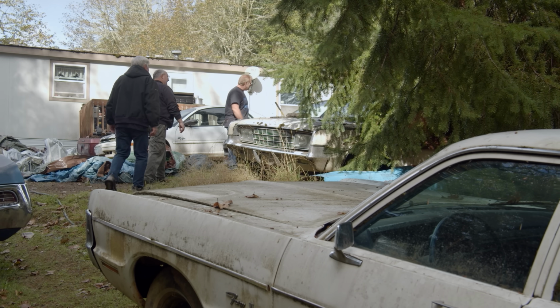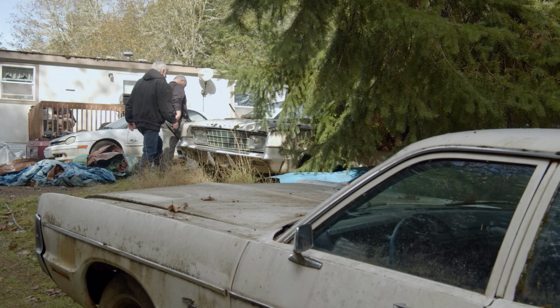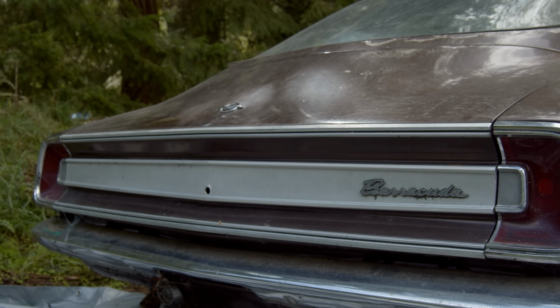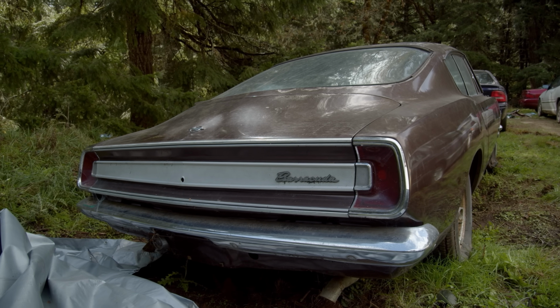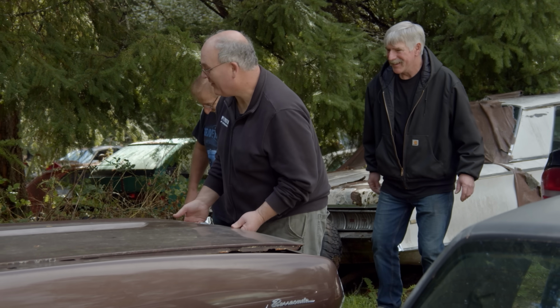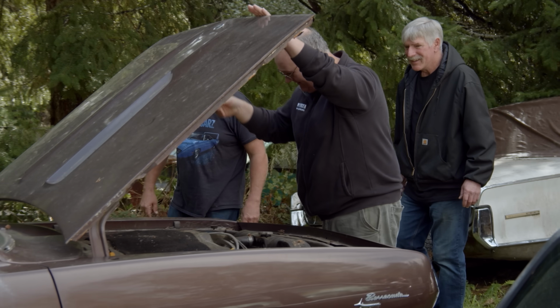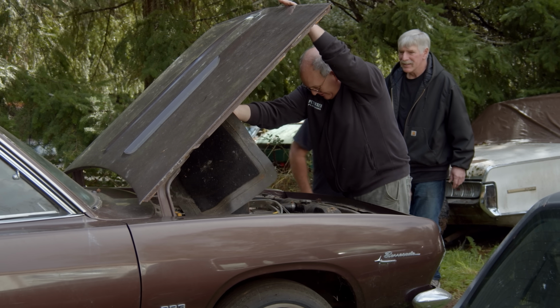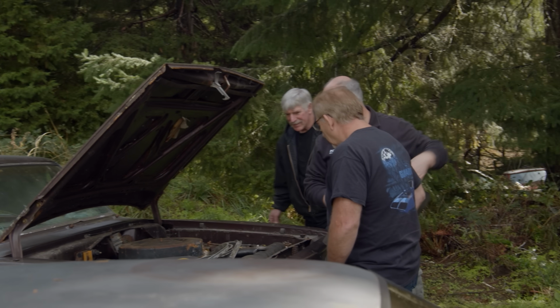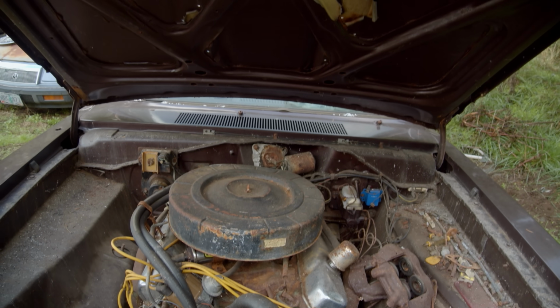Oh, wow, this is your 67. Yes. Barracuda 383 automatic, one of 98. How many? One of 749 made. Oh, wow. Yes. I got that one wrong. That's all right. 748, but who's counting? We make those mistakes. I'm using under the hood for storage. I have this original motor. It's over there in the pile. This is out of a 68. You do have the numbers engine for it?